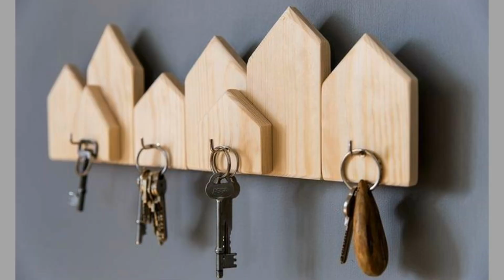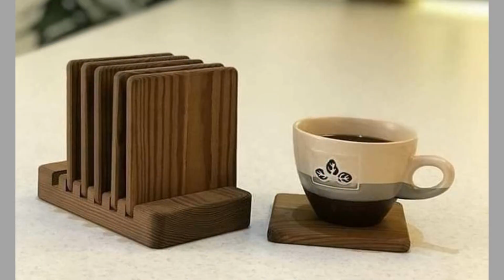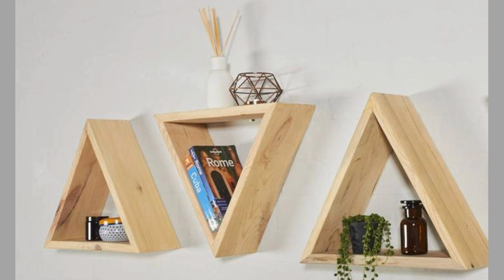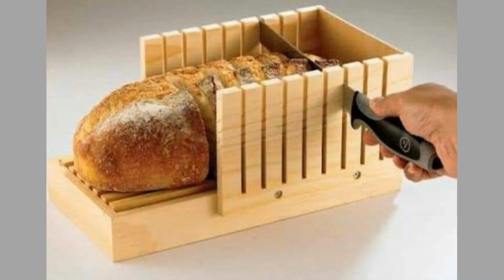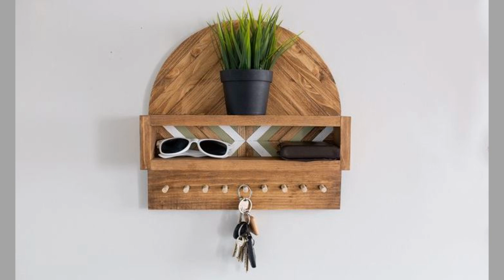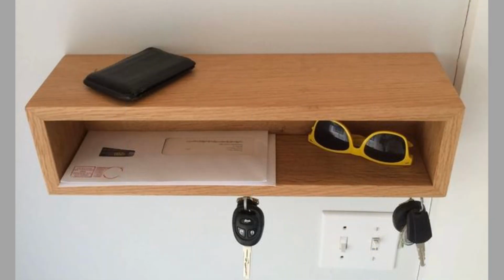Networking within the woodworking community can also contribute to the success of sellable projects. Engaging with local groups or online forums provides woodworkers with valuable insights, tips, and inspiration. Collaborating with fellow artisans can lead to joint projects or cross-promotional opportunities, expanding reach and increasing visibility. Participating in local craft fairs or markets allows woodworkers to showcase their products in person, fostering connections with potential customers and building a loyal following.